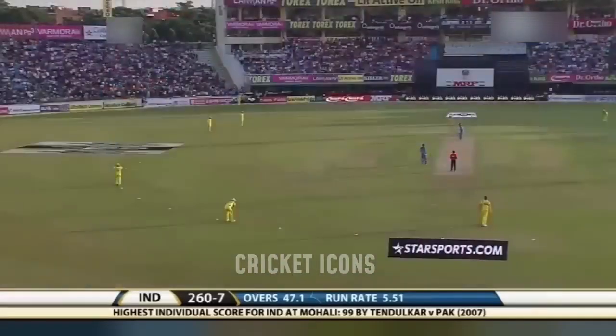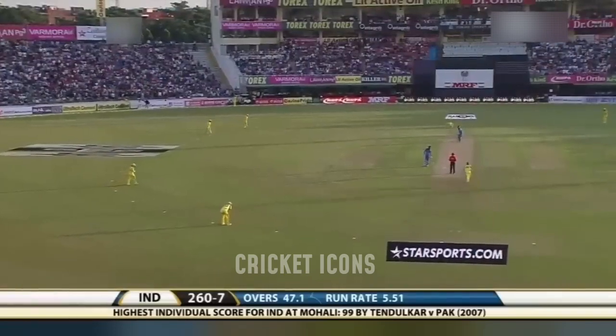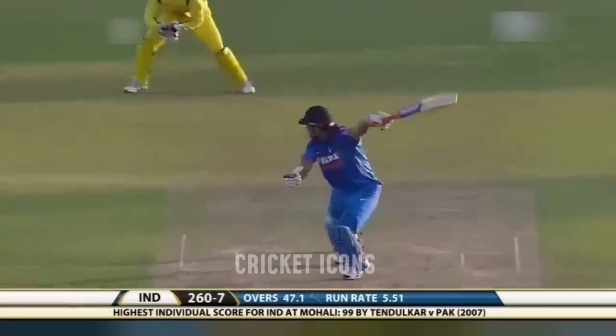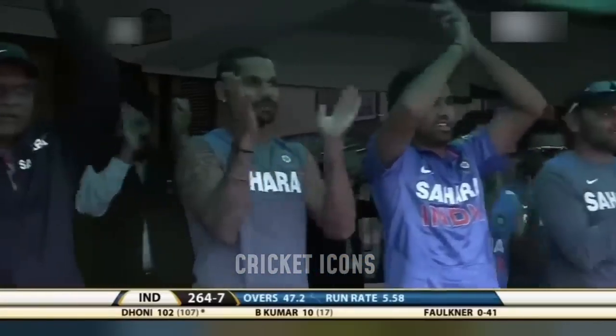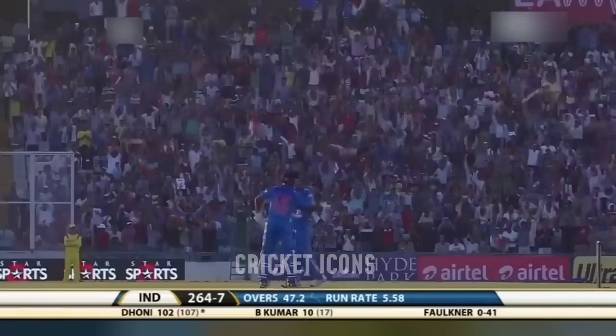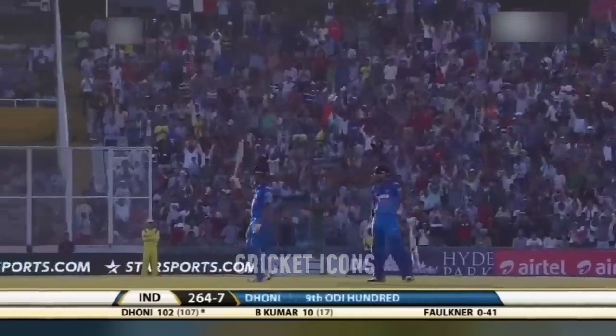Yes, he'll be anticipating as to where Faulkner might bowl. He's looking to bowl outside the off stump. We've seen at times, and looking to bowl full. He gets some bat on it. 100 for the Indian captain. And once again, when his team needed it, he's got the runs.